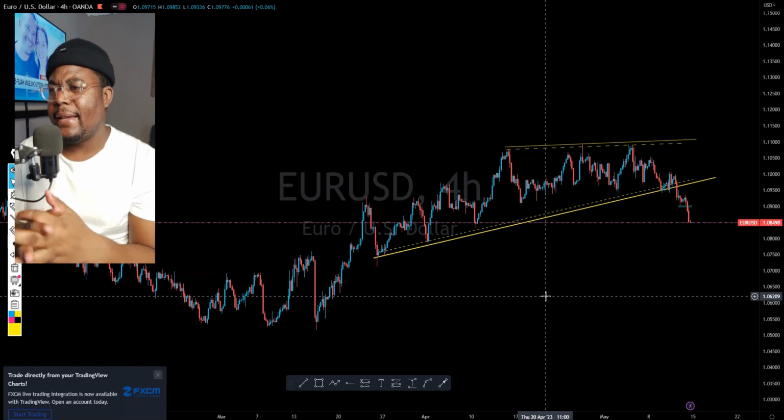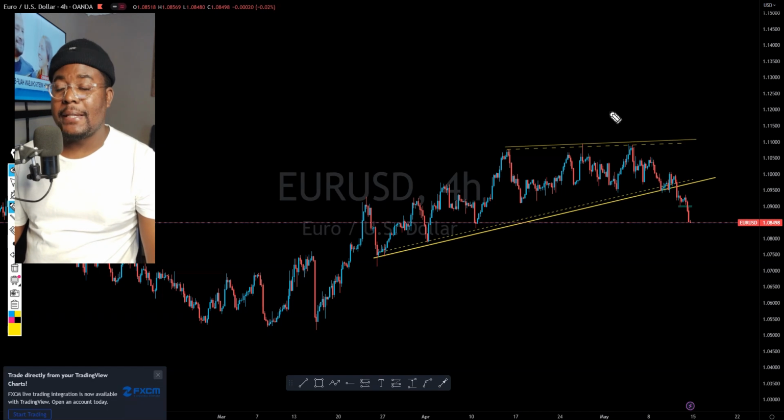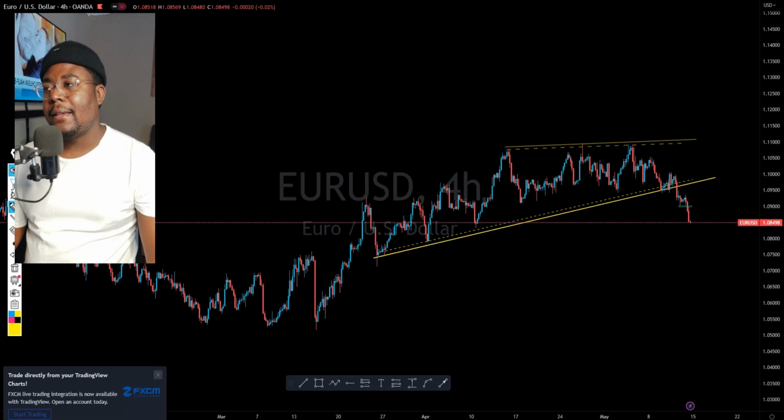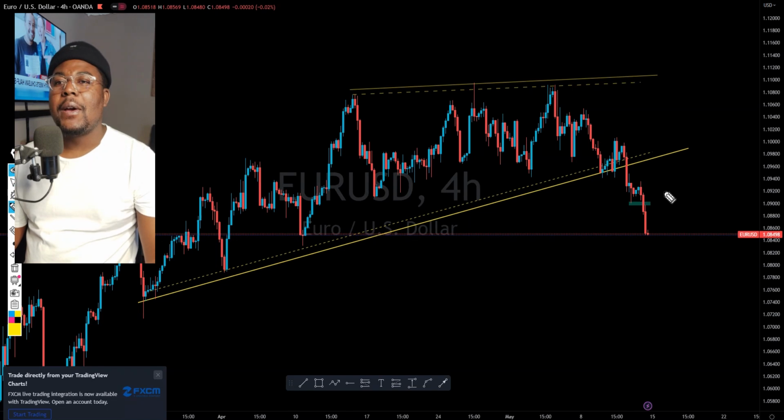So what's really happening on EURUSD? We can easily see that the market, this is the 4 hours time frame, was actually pushing to the upside. That was a very nice uptrend, but it seems like the market is breaking out of that. Do you see that? The market already broke out here. You can see that we had a resistance here and the market broke out.